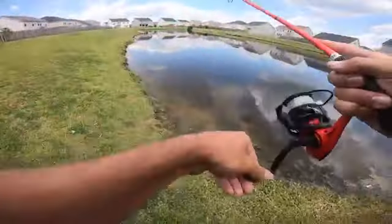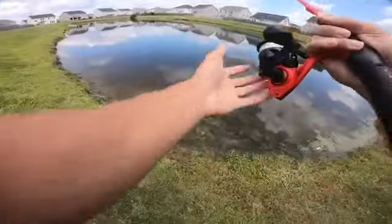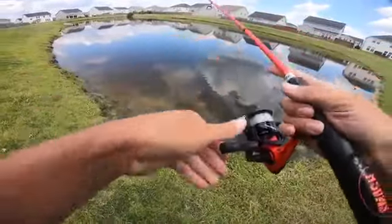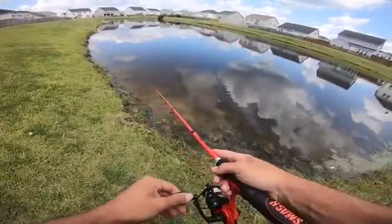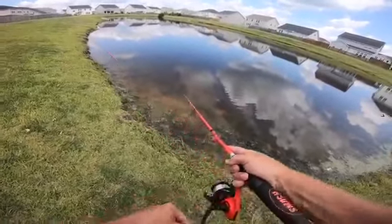Oh my gosh. Yeah. I think they're small. They're smaller than I think. One of them was a decent one. That one that boiled on me is like 2 pounds. There's a lot of fish right here. It's 4 casts, 4 bites.